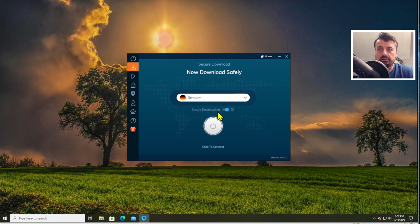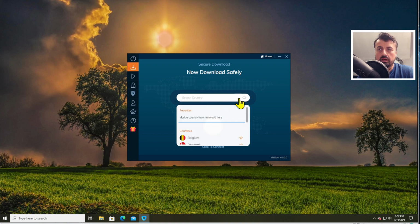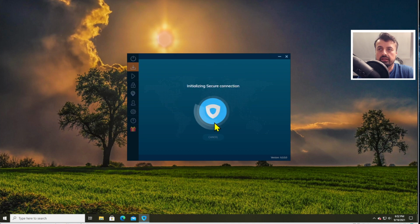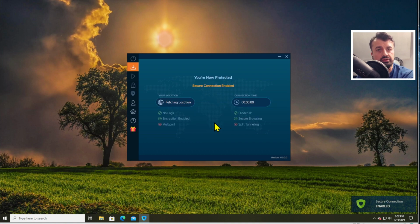We can see that secure downloading is now enabled. I can choose a location. Let's just go with Belgium. Click on connect. And what's happening now is Oversea is making a connection to a dedicated server which is specifically designed for torrenting or downloading. And once that establishes a connection, I can then open up my favorite torrent client and then download any content I want. Here we can see I'm now connected.